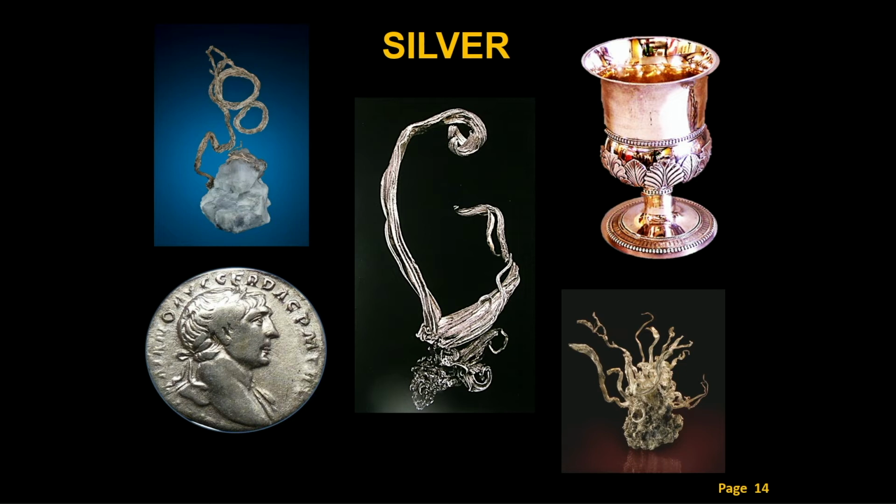I'm not showing the iron because the iron is in a slightly different category, mainly used for structural elements, very strong, but you can deform it, make it into an iron girder, harden it so that it doesn't really bend after that. We can make both hard things as well as ductile things out of iron, which is why iron is so important, as well as its magnetic properties.